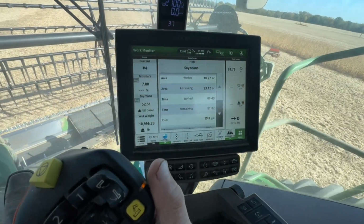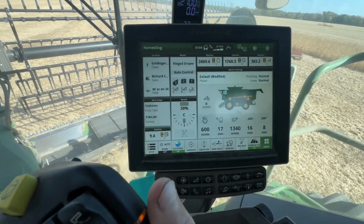I am done cutting up here, excluding my grandpa's, I don't know whose it actually is, but I have some beans that I planted down the bottom in a drowned out low swag that I'm gonna go cut maybe tomorrow morning. I'm gonna go set the head off and move the combine down there to do that. But I think we're done cutting beans. This is the last little bit I had, and these beans were all right.